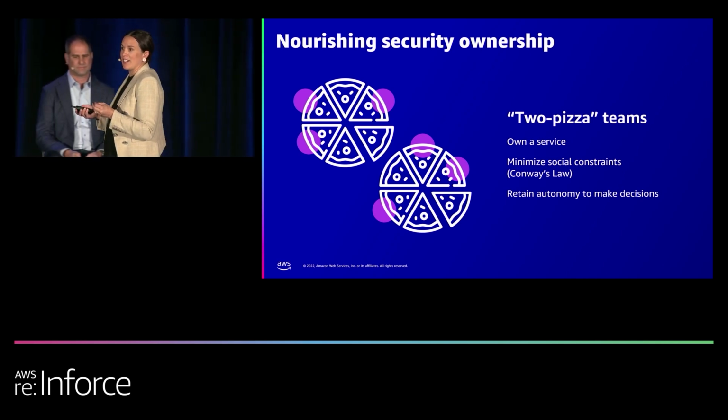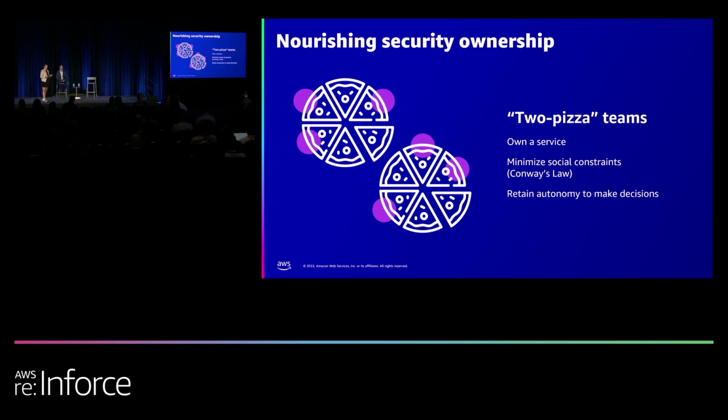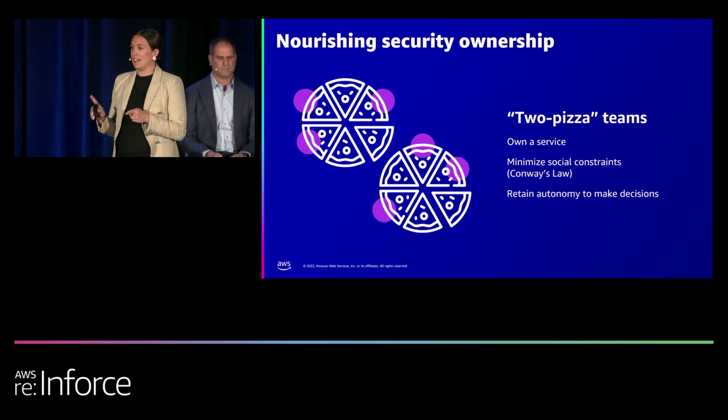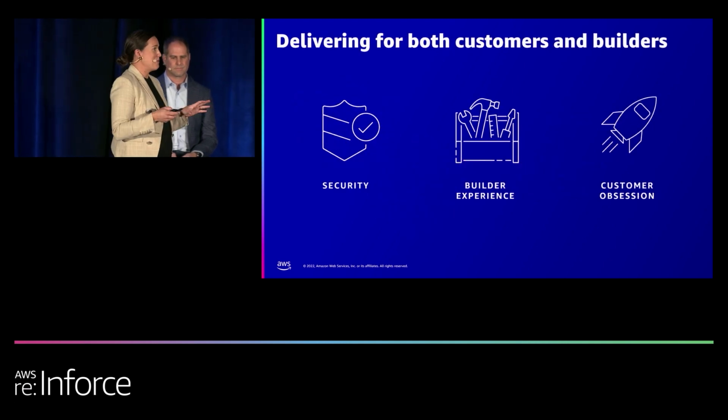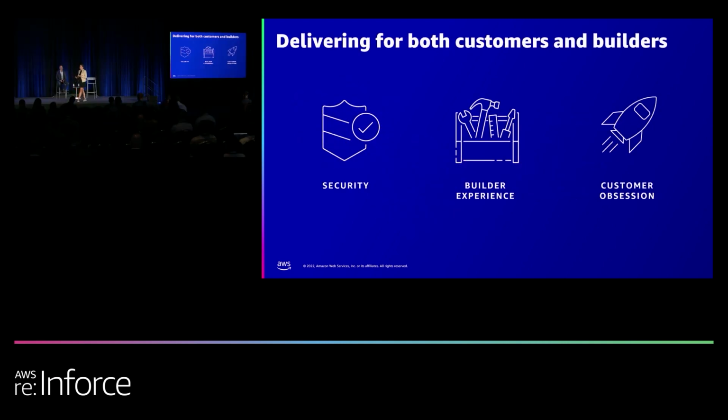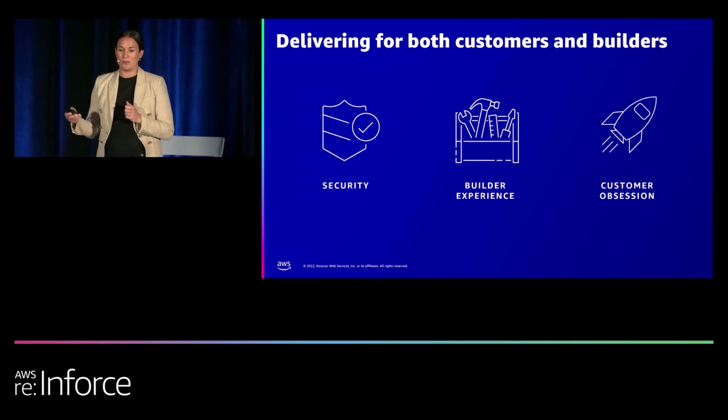So, as a security organization, we want our 2 pizza teams to be able to own their security in the bounds of their business and of their technology. So, to sum it up, before Eric and I go into some of the mechanisms and tools we've put together, I want to remind you that the reason why Eric and I are standing up on stage together today is because together we're collectively partnering to deliver these better customer experiences with secure outcomes for our customers. We're both working towards the same goal, right?